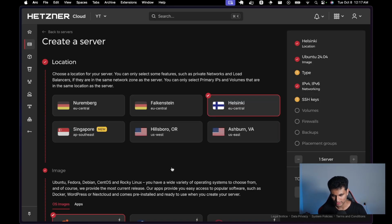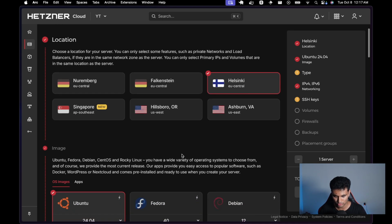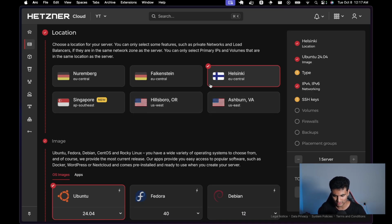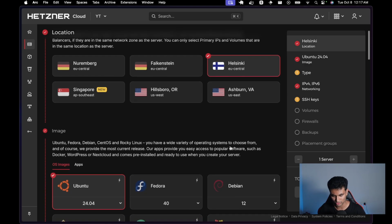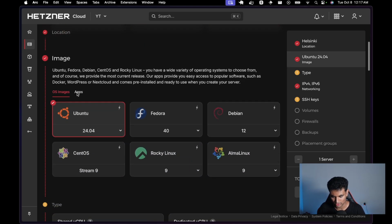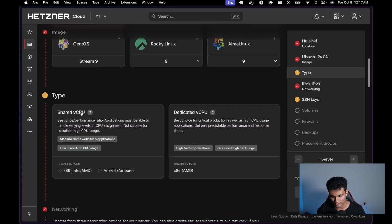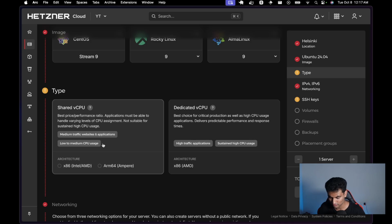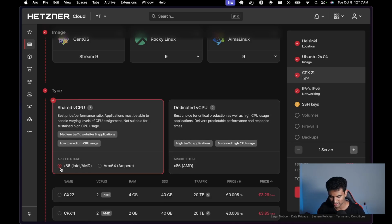Perfect. Now there are a lot of different regions. Go ahead and choose whatever you want. Just note that Singapore is expensive, and it's better to just go with EU Central, to be honest. I'm just going to remain with the default, Helsinki. I'm going to choose Ubuntu because Coolify needs Ubuntu to get installed. And for shared, we are going to use shared vCPU because it's cheaper and it gets the job done.